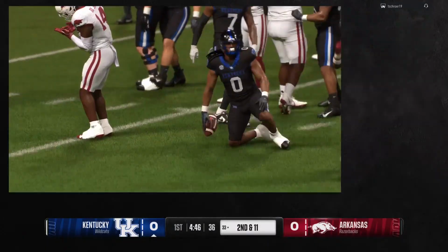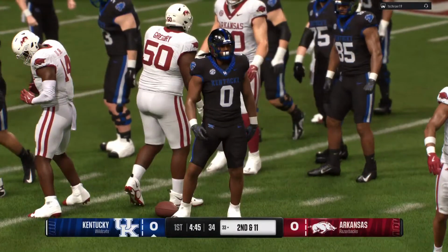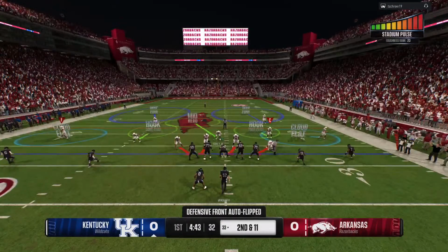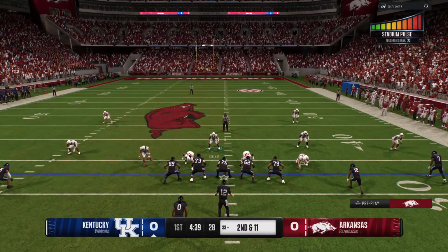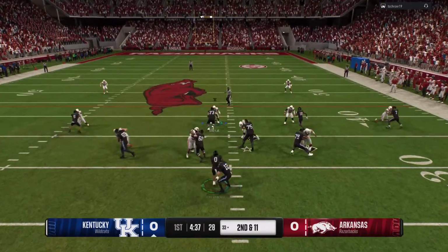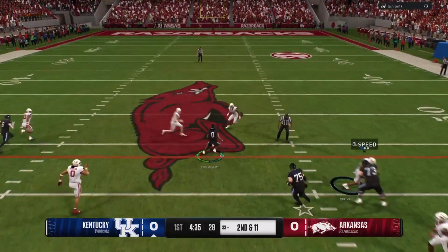I think a lot of times when offenses run these counters, you're going to fake one way, right? Pull guys the other direction. If you can get some penetration really quickly, get behind those pullers, you got a chance to get in the backfield, just like right there, and create a TFL.